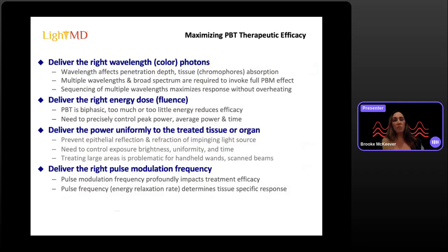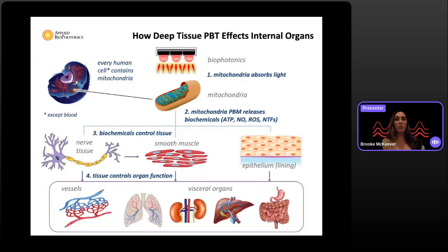How does deep tissue PBM affect internal organs? Well, you have the source of the light, which is the LEDs. You have your mitochondria, which are in every cell except for red blood cells. The mitochondria absorb the light. Mitochondria then release the biochemicals ATP, nitric oxide, reactive oxygen species, and nuclear transcription factors.